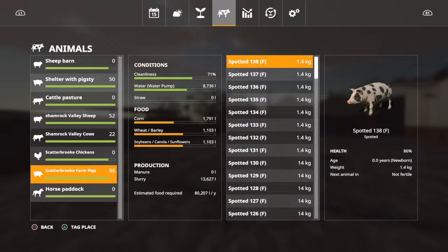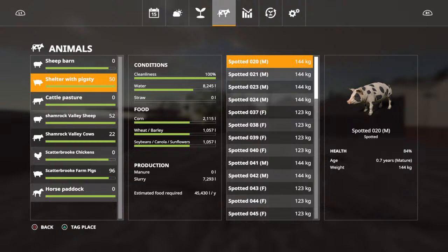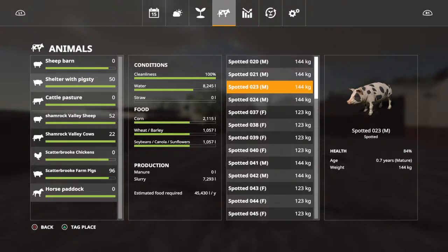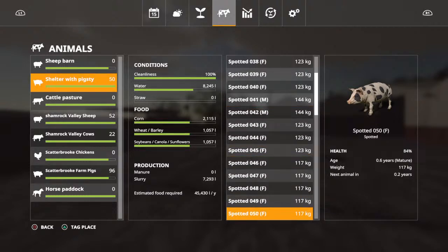Food's getting a bit low again already. And how many we got now? 96. Good grief. I'm thinking about selling some of these in here. It's a little bit early, but on the other hand, I've no space for them to make new ones. So I might sell some of the females just to make a bit of space. The males, I'd rather they fattened up a bit. That's kind of what they're for. But I don't need so many breeding females. It gets a bit ridiculous. Okay.